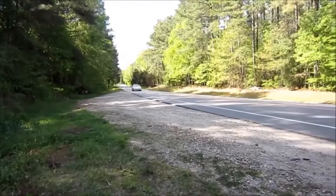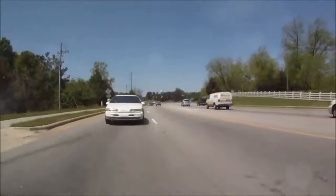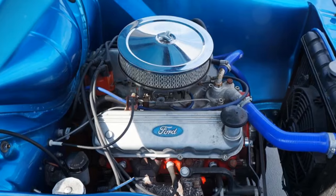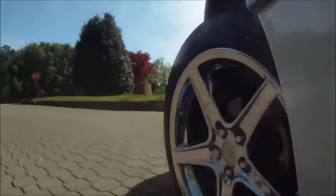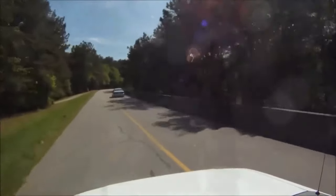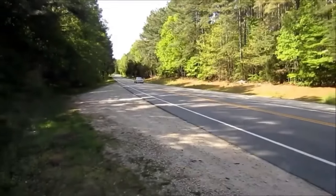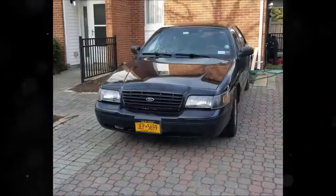The Ford Thunderbird Super Coupe was an interesting experiment that didn't quite pan out. Ford wanted to create a luxury car that could also hold its own on the open road. It had a supercharged V6 engine that produced a respectable amount of power. It had a sport-tuned suspension, upgraded brakes, and all the luxury features you could ask for. But there was just one problem. It wasn't really a muscle car. It was more of a grand tourer than a tire-shredding monster.